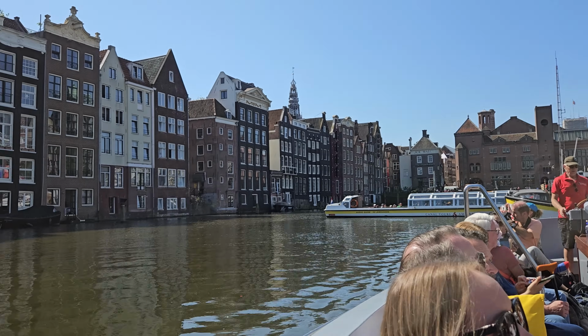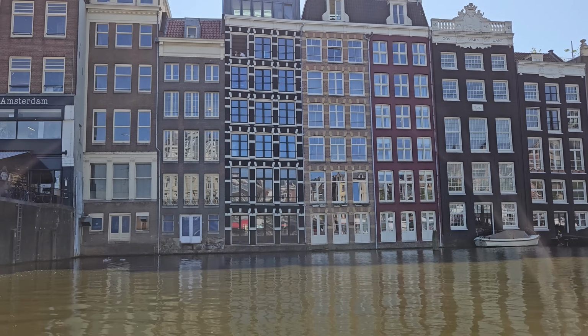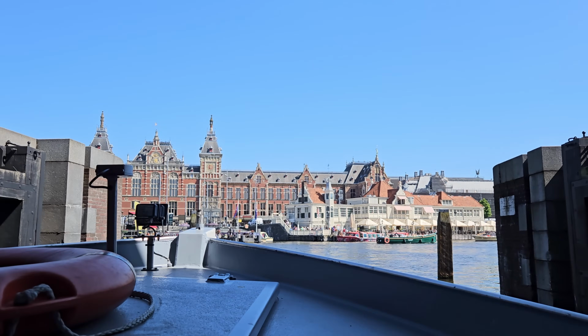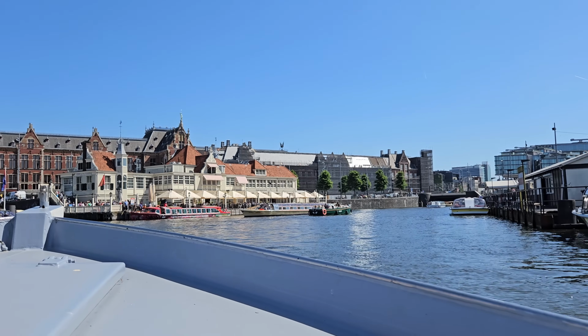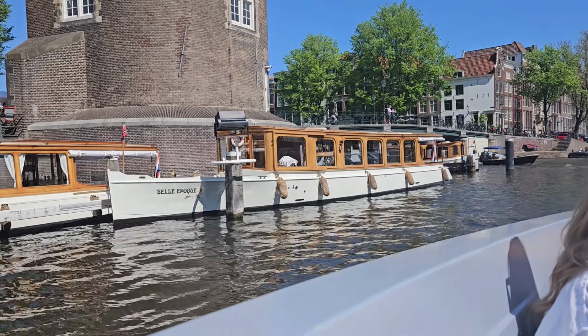To cheer ourselves up again, we decided to go on a tourist boat ride to learn a bit more about the city while enjoying the views down from the canals. The city began as a small fishing village in the late 12th century, built around a dam in the Amstel River, hence the name Amsterdam.